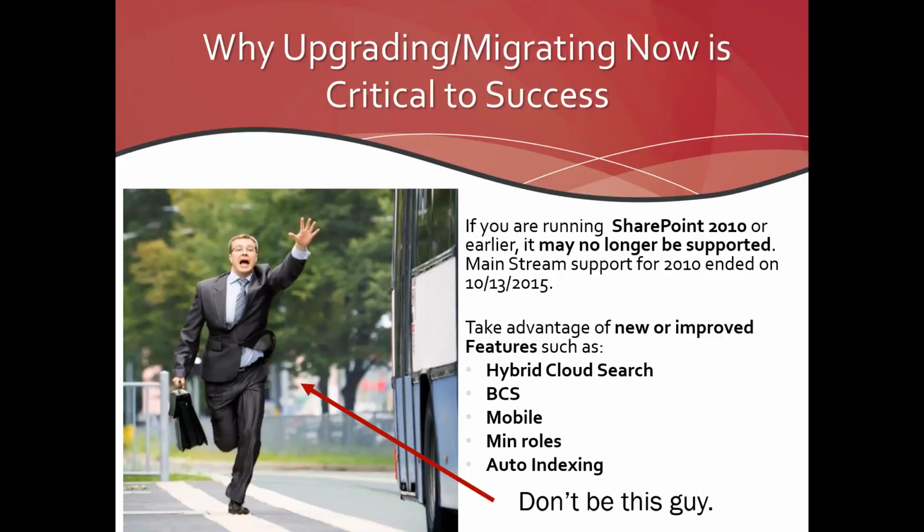So a number of these different features keep coming out, some of them impacting your end users. Others are benefits for the administrators, the back-end folks, like I mentioned, MinRoles here. How are we making sure that the hardware that we're running SharePoint on is running more efficiently and better for us? So keeping an eye on these different options and features that are out here. These are just a few of the changes, and depending on what version you're moving to, obviously there are different features or benefits.